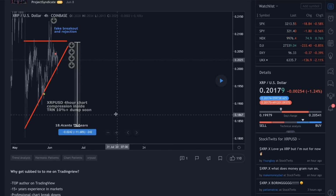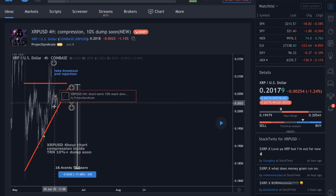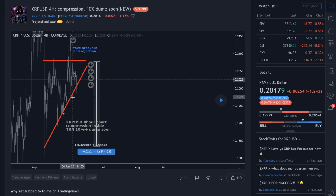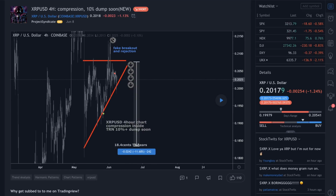We can see he got 110 votes. And he says, XRP to USD 4-hour compression, 10% dump soon. And again, guys, keep in mind, all these analyses and whatnot are not negative for XRP. They're here to make people some money, and they're just thinking about what is going to happen to the price. It's not negative. It's not FUD. You guys know how it works.